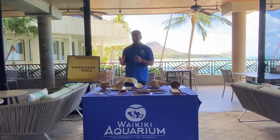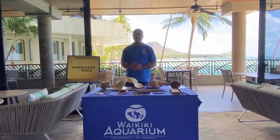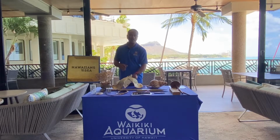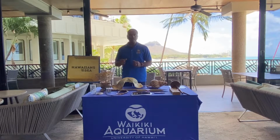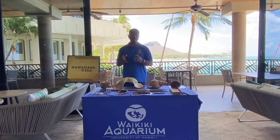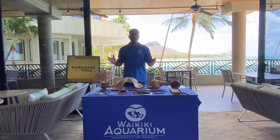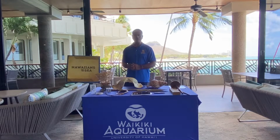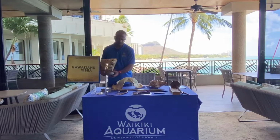Now, when they went out fishing, they made sure that they caught only what they needed and nothing more. Okay? So they were very good at conserving what they had, because if they didn't conserve their resource, it would be gone forever. So I'm here to share that with you. So we'll start with the fishing implements.